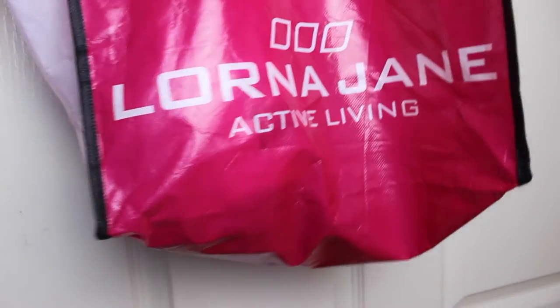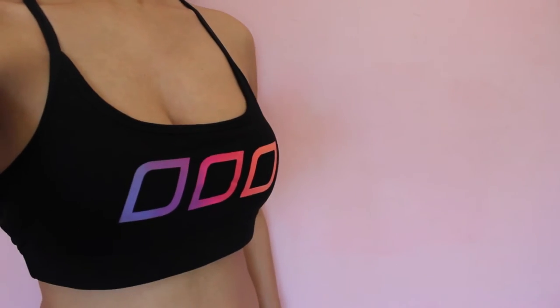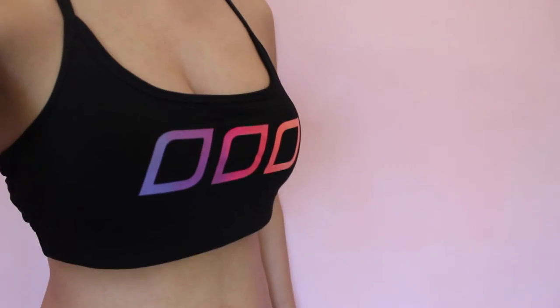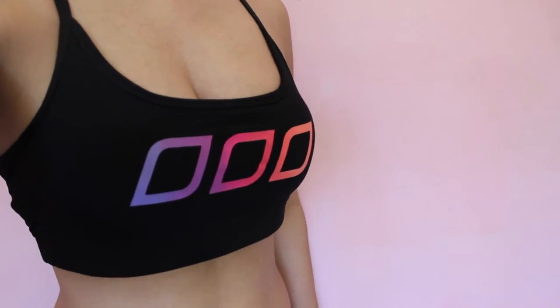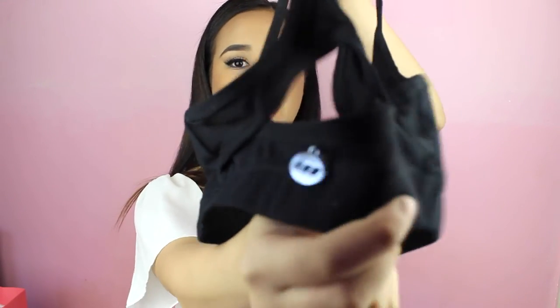So I went to Lorna Jane, a really cute shop for workout clothes, and the first thing I'll show you is the sports bra. It has this cute little gradient type color thing going on, and it's black everywhere else and has the little dingle dangle silver thing.